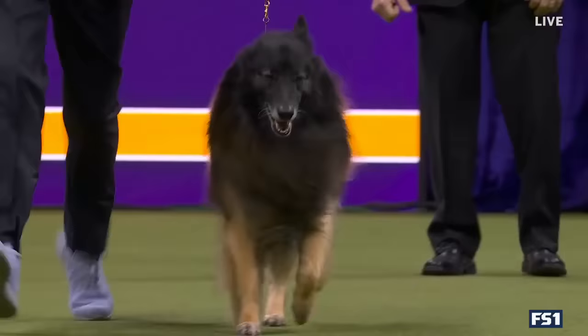The Mudi is a Hungarian farm dog bred to herd the most stubborn of livestock. A true working dog, the Mudi is known for its courage, trainability, and self-cleaning coat. The breed's ability to quickly learn tasks makes him exceptional in many dog sports. This is Mudi, number 11.